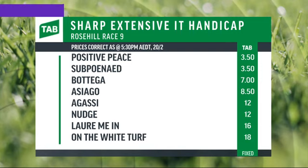Absolutely flying this preparation. 7.3 length winner. J-Mac knows her very well. $5.50 to the 1,400, the query there. Right out to Batiga at $7, resuming. Is a winner, though, 1, 2 out of 4. We've got Asiago, $8.50, resuming. Looking for a little bit longer this prep. And Agassi, $12 there. Third up now, gets the claim.